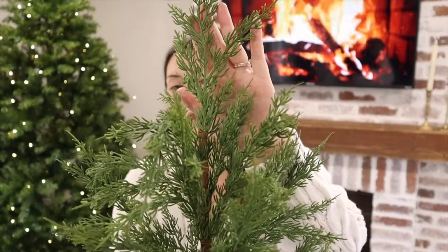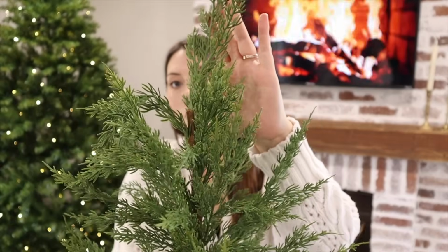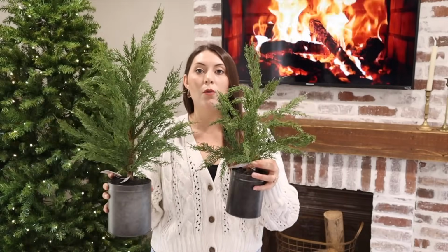And then I also picked up the medium one. They did not have the large in store, unfortunately, at my Hobby Lobby, but I did pick up the medium one as well. And this one was originally $27.99, but then again, half off. So I'm making it like $14. And this is a pretty good size tree. So I love this. You could easily decorate with these styled together, or you can do them separately if you choose to do so. But I think that they just look so, so pretty anywhere in a home.